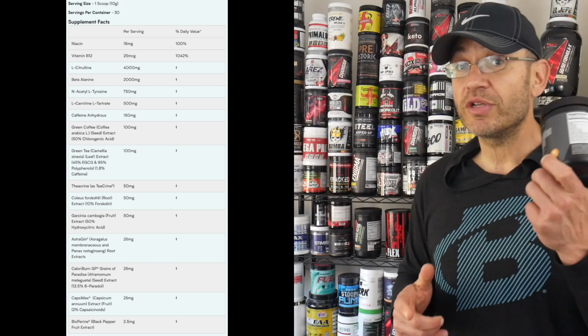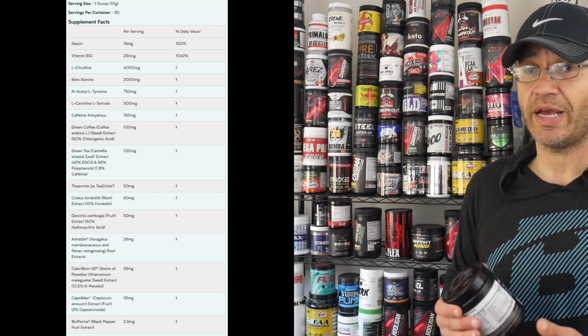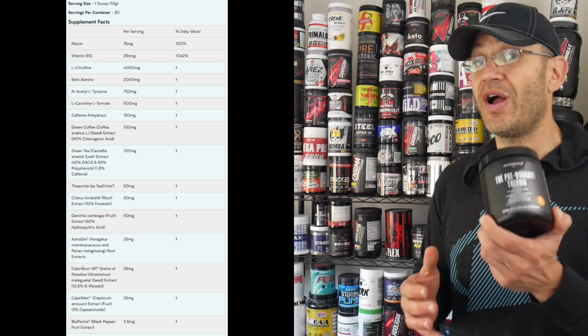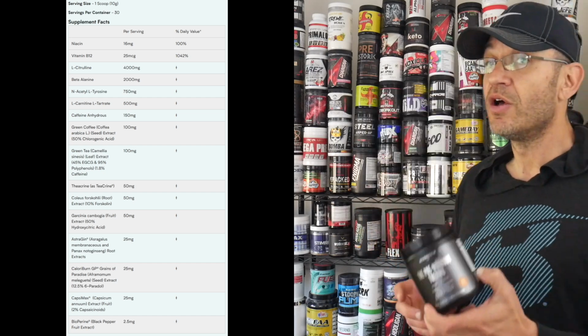Anyway, people, you have 30 servings of this thing. Like I just mentioned, you have this pre-workout package, and then you have this fat burner package. Really interesting take. Like I mentioned, a lot of the trademarked ingredients. I'm very proud of MYPROTEIN here for really putting in the effort and paying for high quality ingredients. All the power to them.